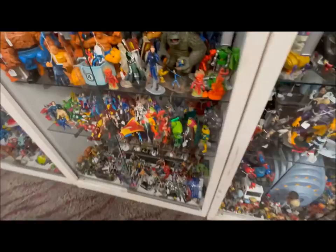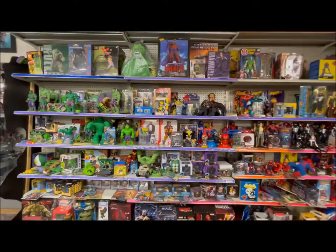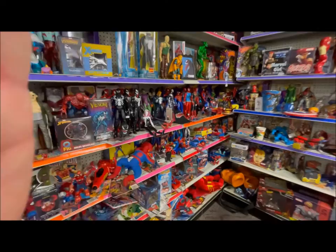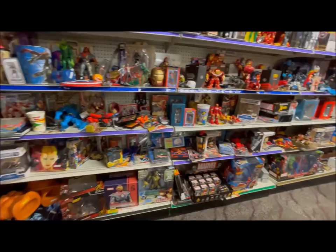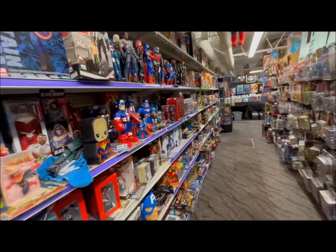People are constantly bringing stuff in, trading, selling stuff, selling lots. So let me take you around this way first and show you just how big this is. We have Spider-Man action figures, Voltron, Iron Man. Some stuff is boxed. A lot of stuff is loose. Most of their loose stuff they try to complete before they put it on the shelves if they can.